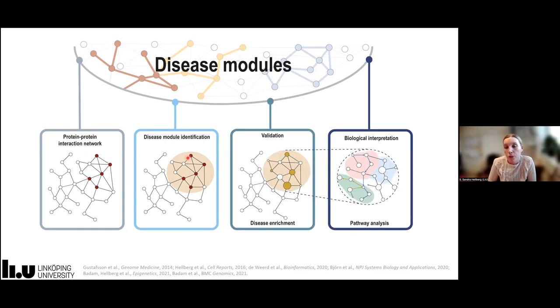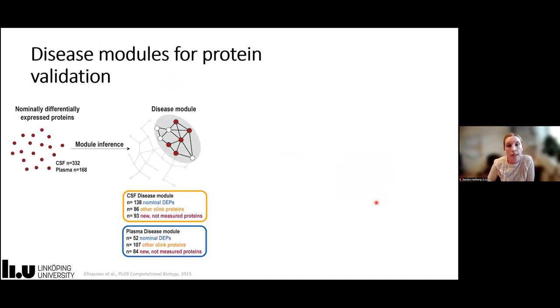And then these modules can, of course, be validated in different ways using, for example, disease enrichments, as I talked about before. And the modules can also be explored using pathway analysis, so you can get an overview of, okay, which are the disease mechanisms that are central in the disease module. So we have applied this concept to our data.